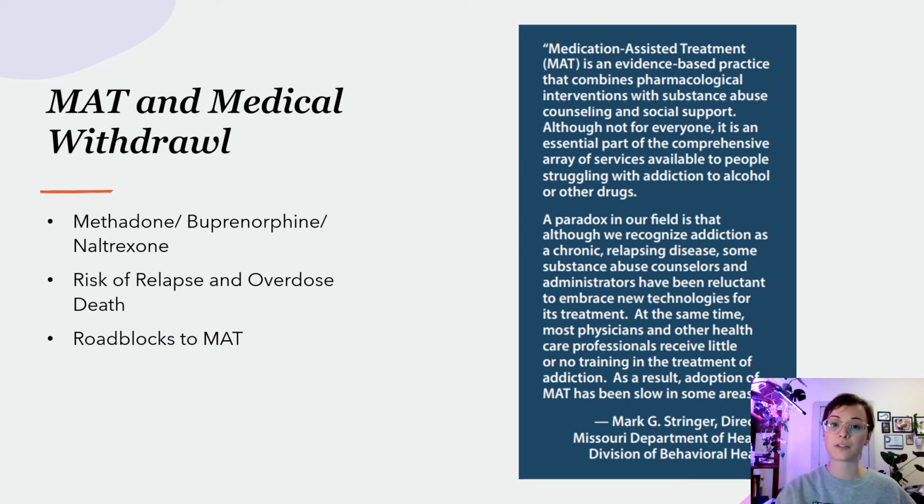I also wanted to highlight this particular quote from Dr. Mark Stringer of the Missouri Department of Health. He states that medication-assisted treatment, MAT, is an evidence-based practice that combines pharmacological interventions with substance abuse counseling and social support. Although not for everyone, it is an essential part of the comprehensive array of services available to people struggling with addiction to alcohol or other drugs.